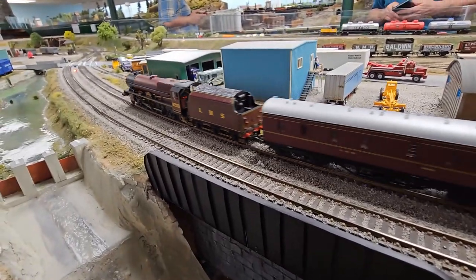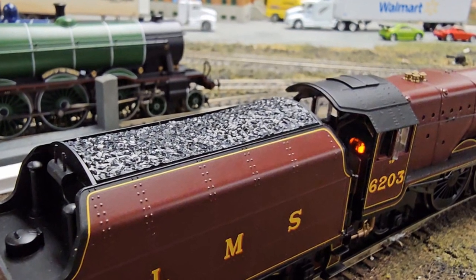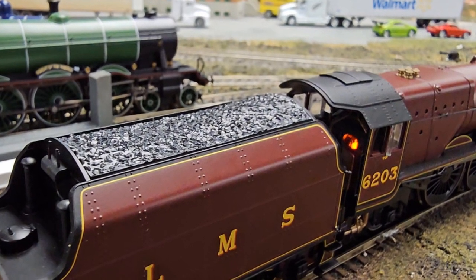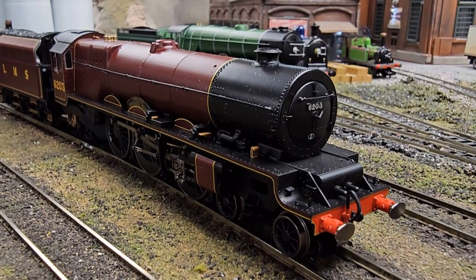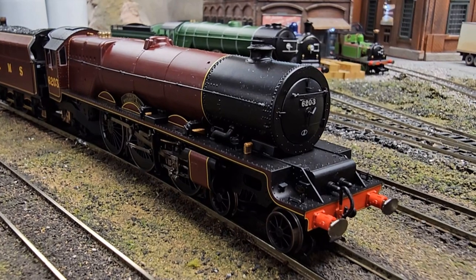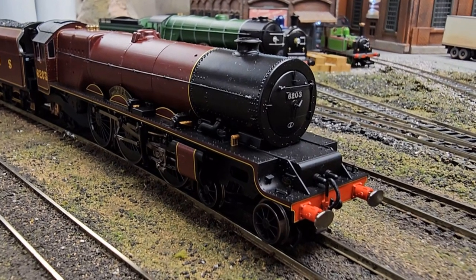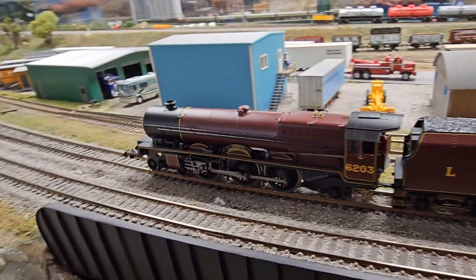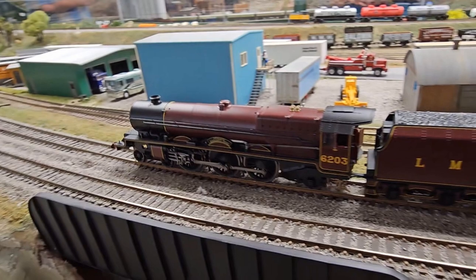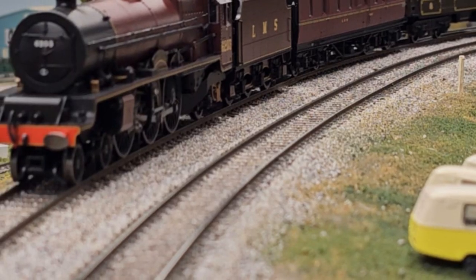This model represents locomotive number 6203, Princess Margaret Rose. 6203 was built in 1935 and was withdrawn from service in 1962. It was then purchased by Billy Butlin for a display at his vacation camps, along with several other LMS engines. He would eventually sell the locomotive into preservation in 1975. 6203 is currently awaiting overhaul.